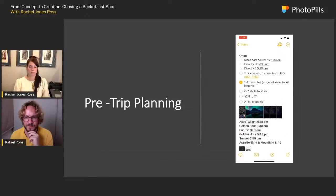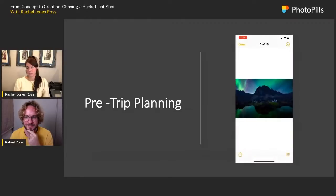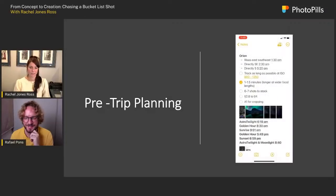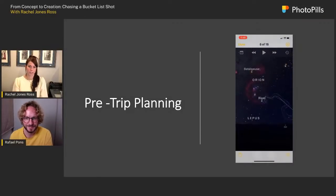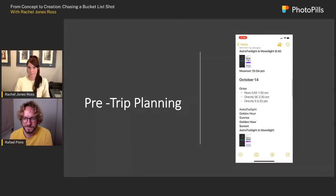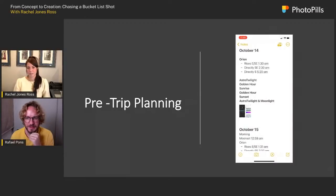So I like to keep track in my notes on my phone. Okay, this is what time I'm going to see blue hour. This is what time I'm going to have astro twilight. This is where the moon's going to be. If I have some good clouds, or if there's something else going on, these are my options for shooting. This is what direction I'm going to be facing. This is what constellation I could be working with.